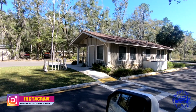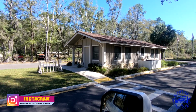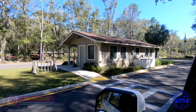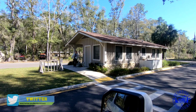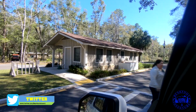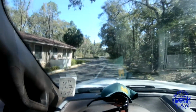Well, this is the check-in, the ranger station. Ranger danger. This is the ranger station where you check into Manatee Springs State Park. And there is Cindy coming out of the state park. Say hi, Cindy. Hi, Cindy. Mama Bear had to go get some directions.